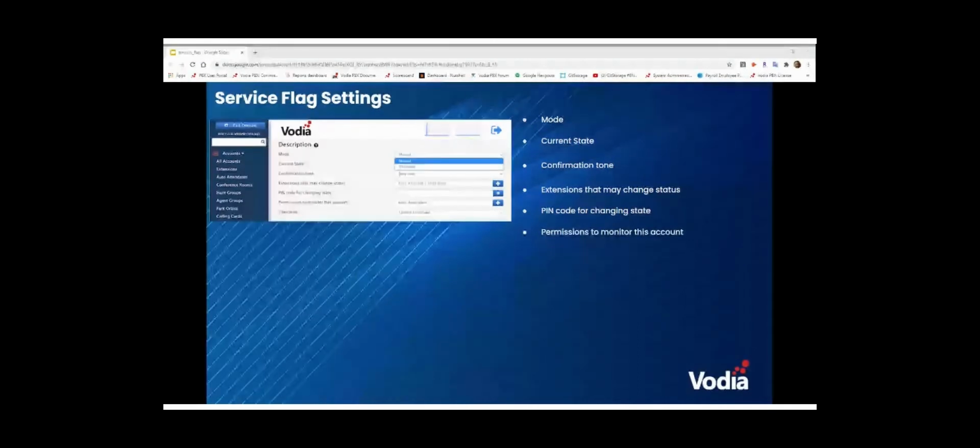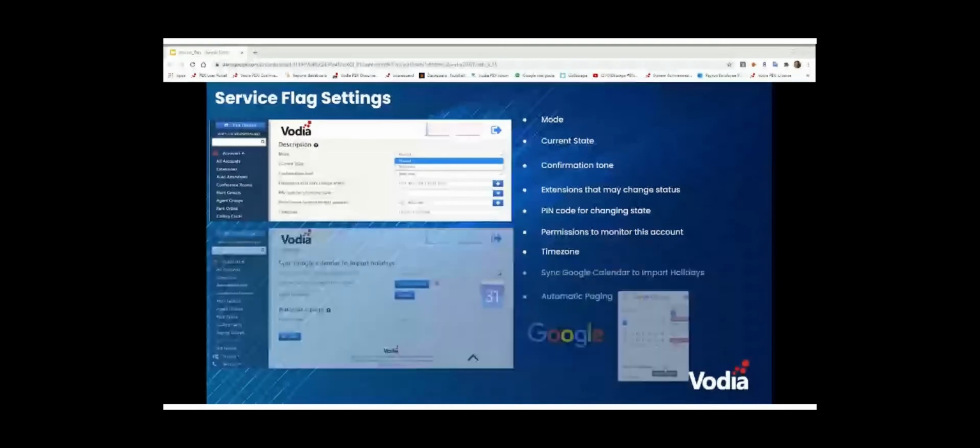Then you have a setting, permissions to monitor this account. This setting defines which extensions can monitor the status of this account, for example, with a BLF button. By default, all extensions are allowed to see the status of an account. This setting is a list of extensions and wildcard patterns separated by spaces. The time zone for the service flag: the default is to use the time zone of the domain.